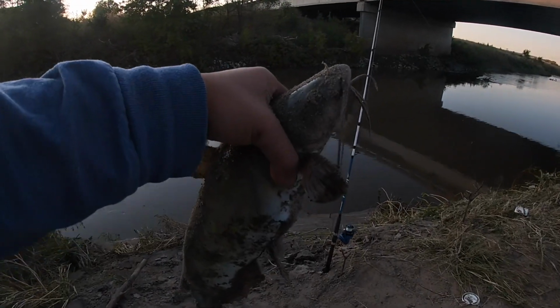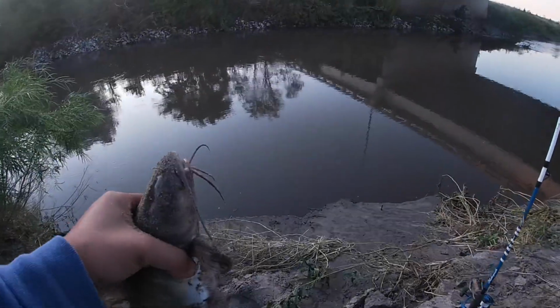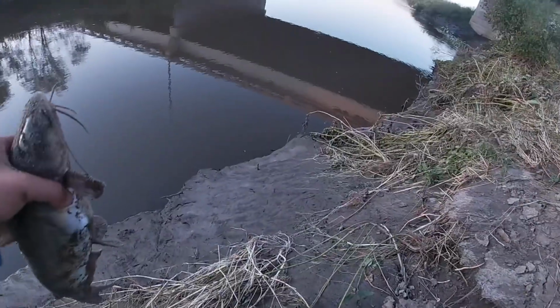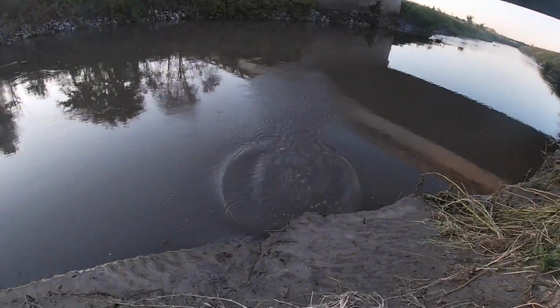Alright guys, just got some photos with this little guy. I'm gonna throw this guy back. Fortunately, I'm gonna have to throw him from up here because it's really muddy. There we go. There he goes.